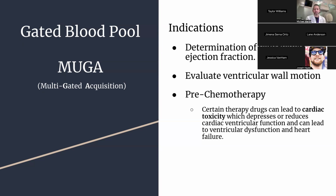I have a question. Okay, go ahead. So when we do a stress test and we hook them up to an EKG, does that count as gated acquisition? Yes, we're going to talk about that, and this will be a good lead-in. I'll let you both ask and then we'll go into it.